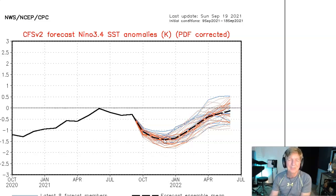But if the active phase develops as forecast, and even if it's weak and it just does anything to kill those easterly anomalies, then this isn't going to happen, and maybe we'll end up somewhere in the, maybe 3/4 of a degree below normal, something like that. But right now, nothing seems to be budging those easterly anomalies over in the Kelvin wave generation area at all.